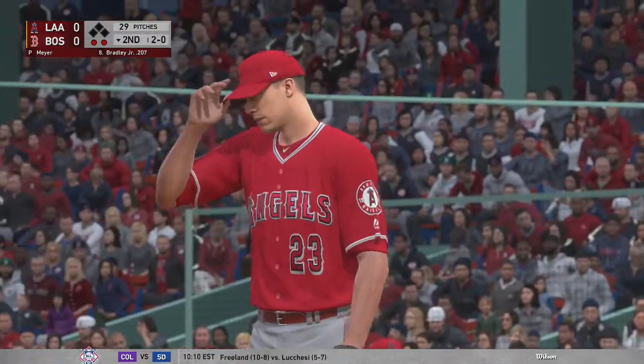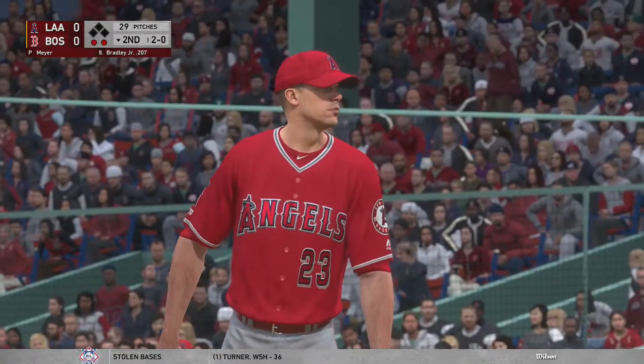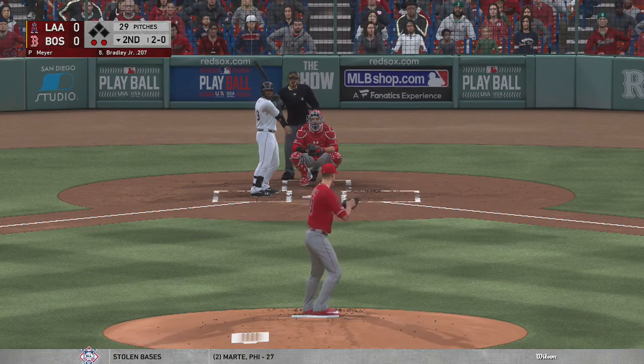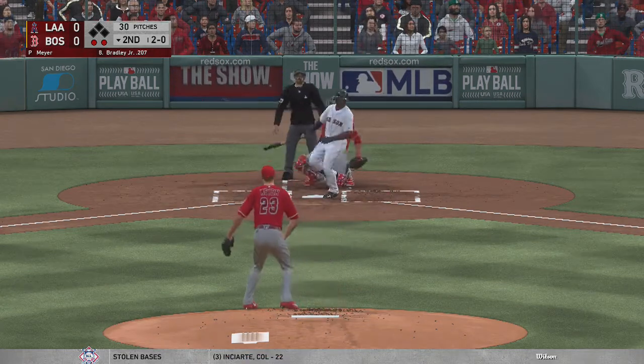It's never advantageous to fall behind 2-0 as a pitcher, but if you're going to do it, it's far better to do it with a guy down in the bottom of the order. Time for a challenge fastball right here, though. 2-1 now.